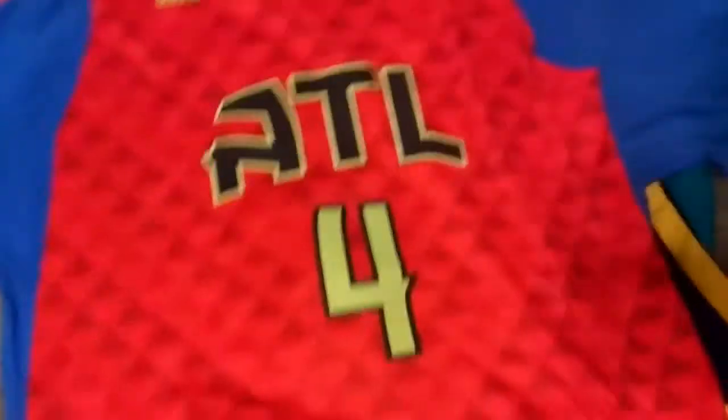Okay, this is an Atlanta Hawks size extra large Adidas jersey. I actually did a little stitching myself. This was open just a little bit, and I hated it being right here in the middle, but I stitched it up with some red stitch, and it doesn't look bad. The split right here is not open. It was open, so I closed it.